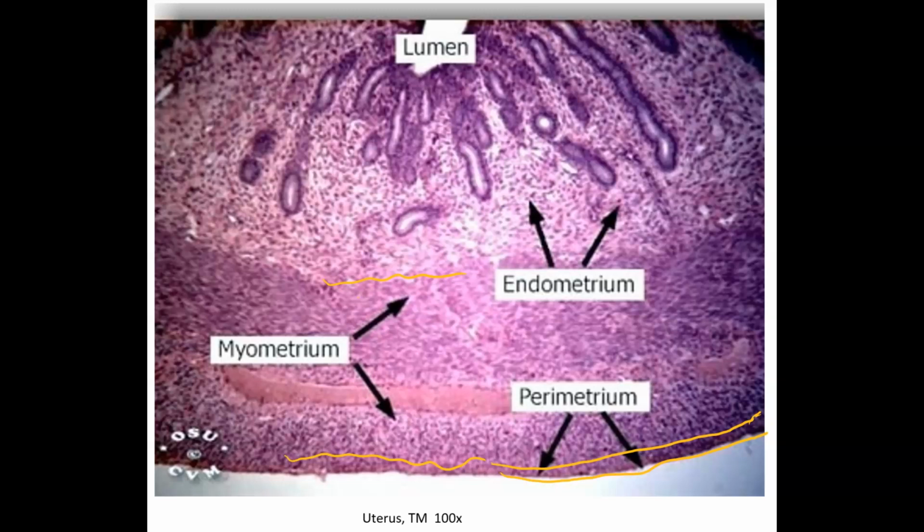When women orgasm, oxytocin actually helps to contract the uterus and helps to move sperm up through the uterus out to the fallopian tubes. The last layer is the endometrium, which is the deepest layer.